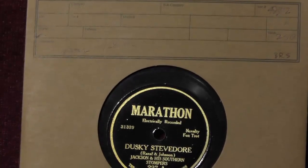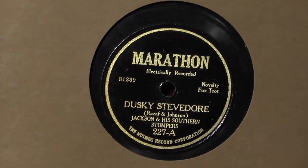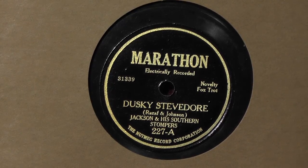Oh my goodness, Jack, look at that. Jackson and his Southern Stompers on Marathon, Dusky Stevedore. Minimum bid $250. Lot number 4992 on a 7-inch Marathon.